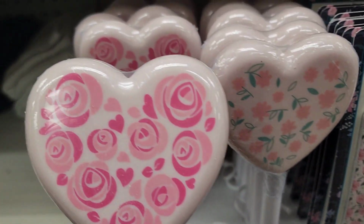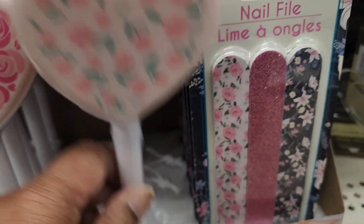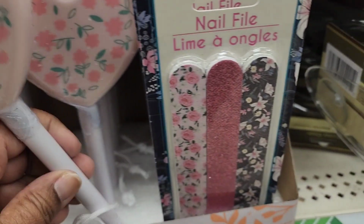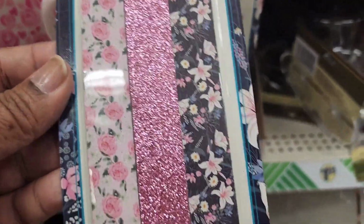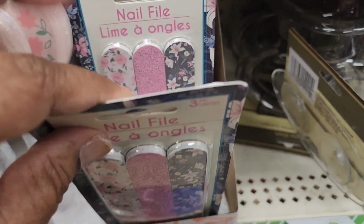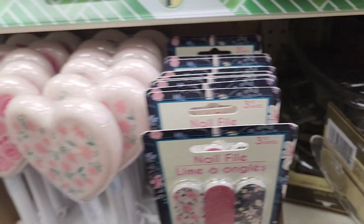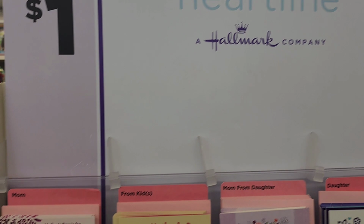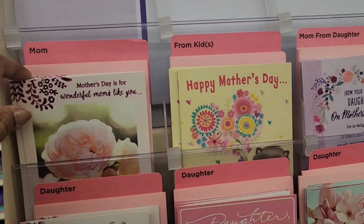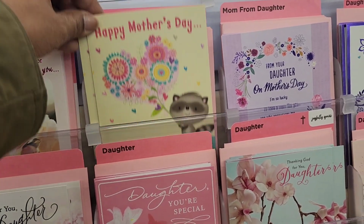They got this pattern here with all the roses. Really, really cute. And then they also got this one here as well. And they got this nail file here that's really pretty. And these are the ones with roses, 3 pieces. Then they all look the same in here. So this is what they have here as well. They're 2 for $1. These are really pretty. That's beautiful. This is gorgeous.